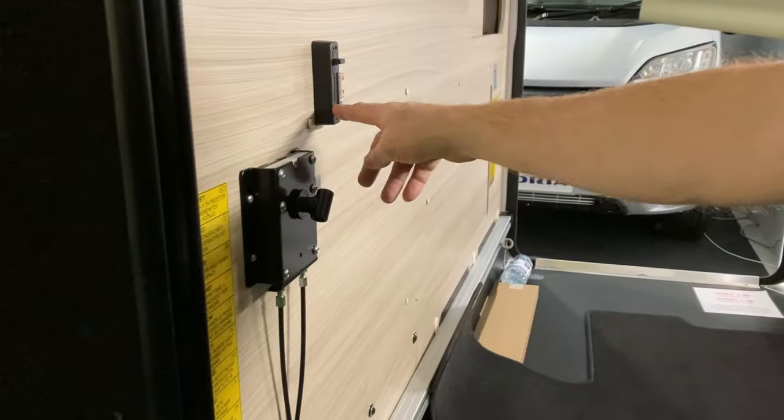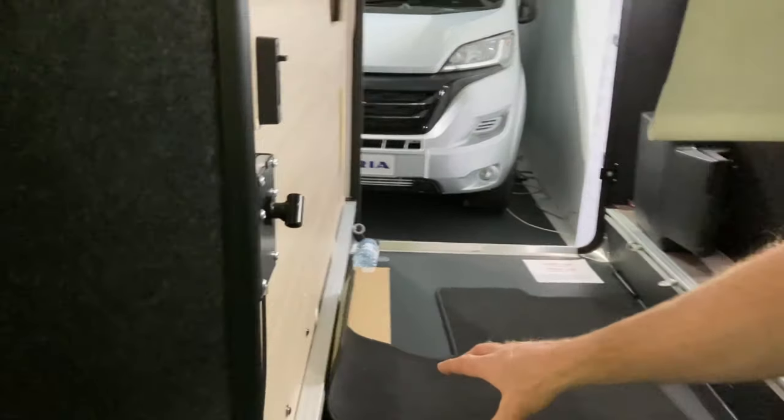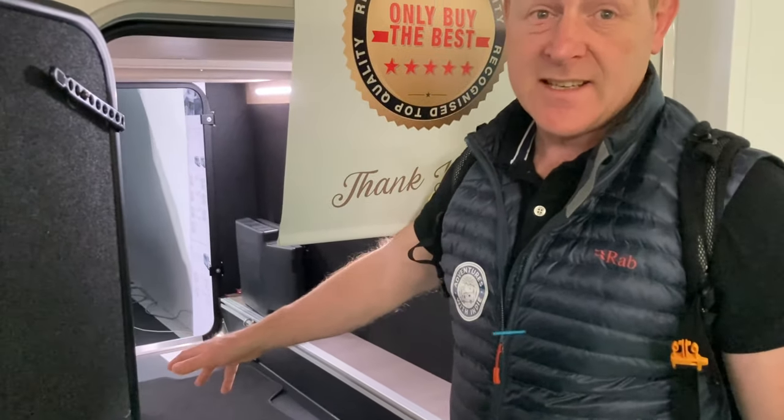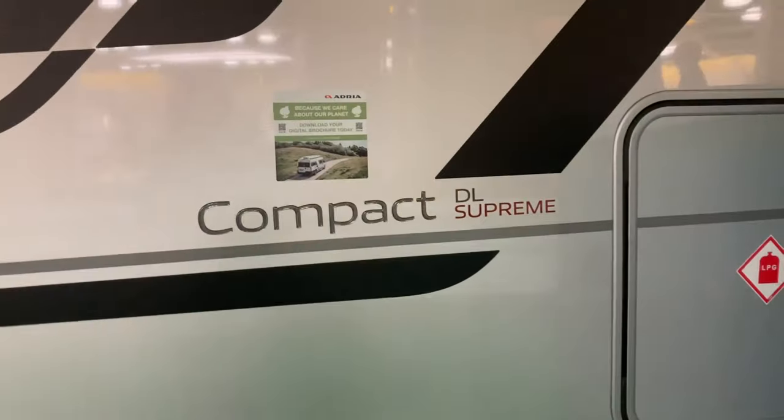Yeah? This is for winter insulation, because see that as a vent? Right. This is a heated garage space. Oh my God. So it blows heat into here and you can turn it off if you don't want it heated. You can heat our bikes up. Keep them all cosy. Yeah. That's it.